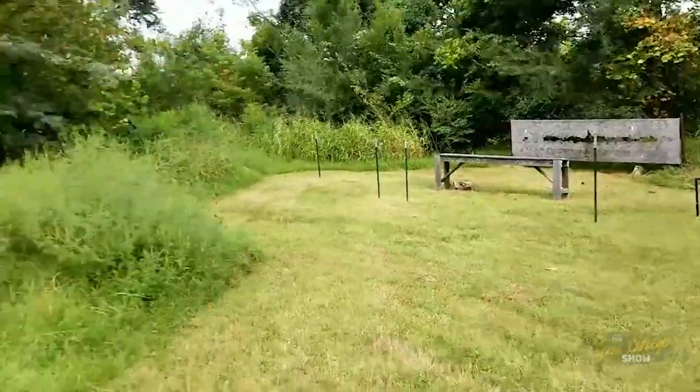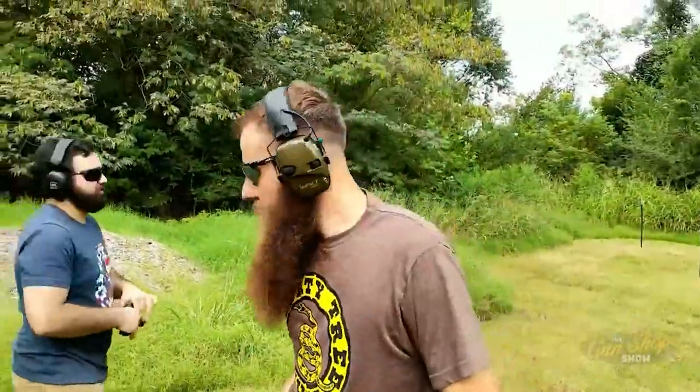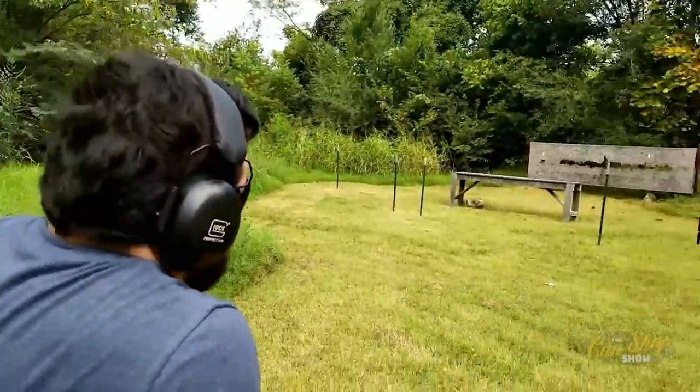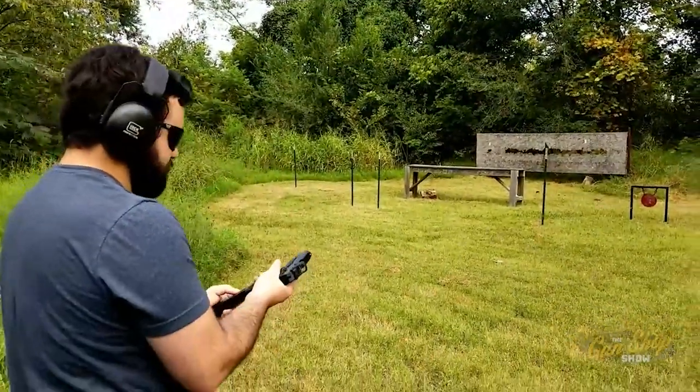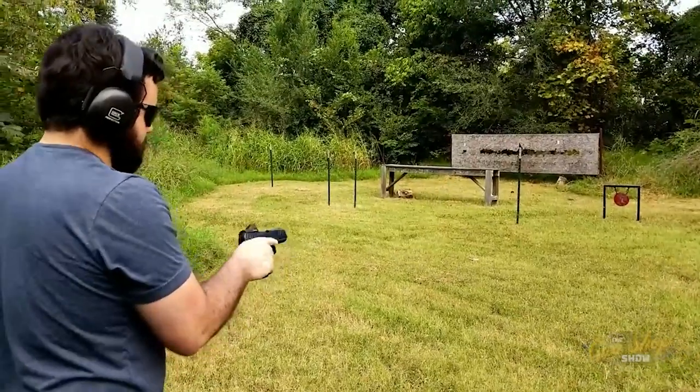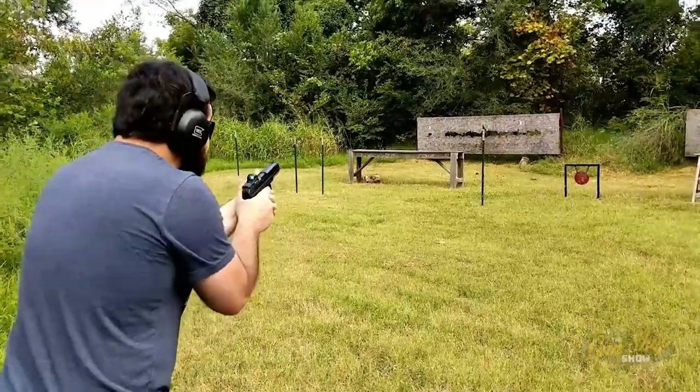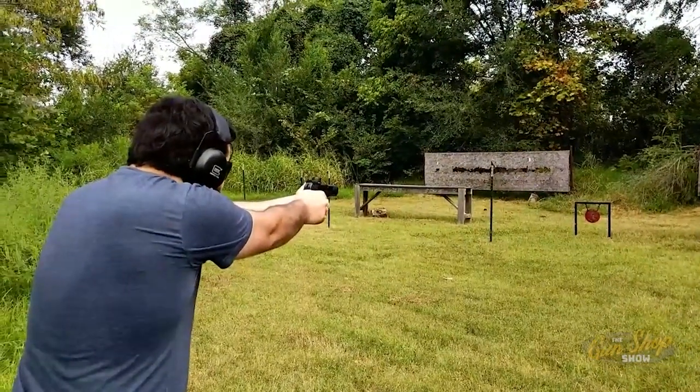Hope it worked. Did we make it? We made it, guys. We're at the range. We did it. Sweet. You shooting this one, Logan? I'll shoot this one. Get the mag real quick. Ruger Security 9 LTO. We're out here at the range. Whenever Logan's ready, we'll look. Safety off. You guys ready? I'm ready. Let's shoot it.